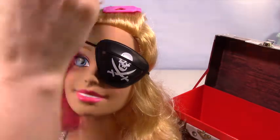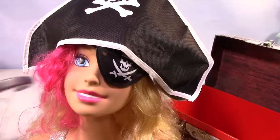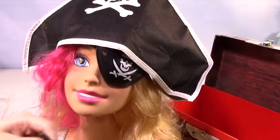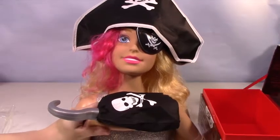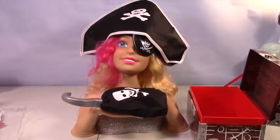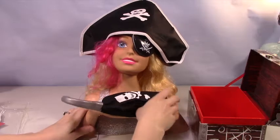What about a cute pirate hat? There we go. And now we have a hook. There we go. Now Barbie is completely pirated out. You ready, Barbie? Arr, I'm ready to sail the seven seas.